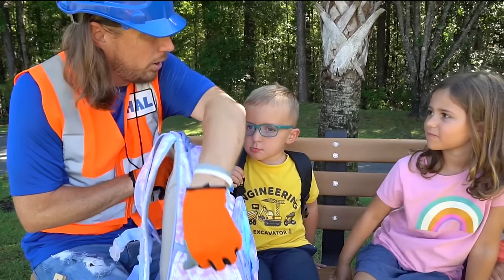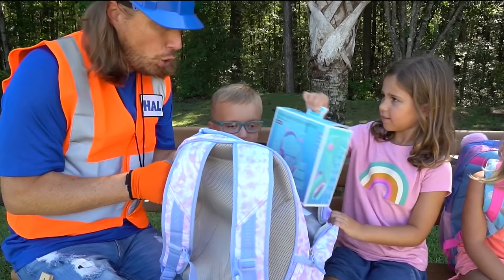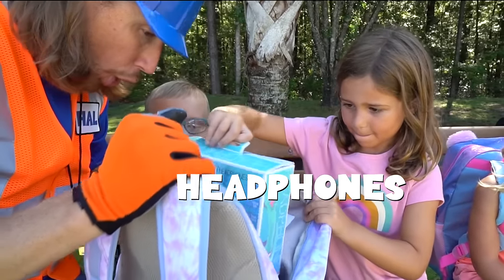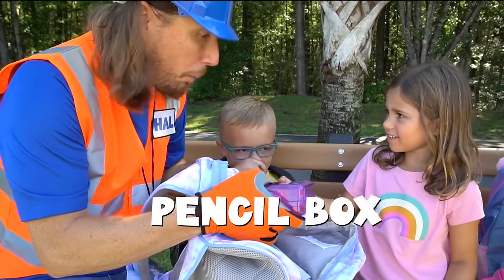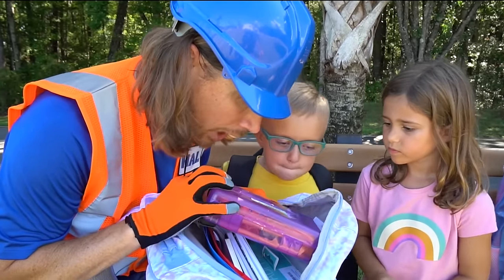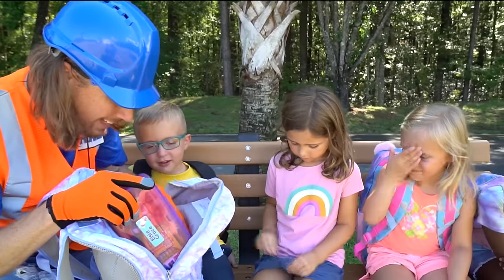What's in here? Oh, you want to see? What's in there? Oh, you got headphones in there? Oh, that's really cool. And what's that? Pencil box. Oh, your pencil box? And you got pencils in there. What else is in there? There's crayons. Oh, and you got glue sticks too. Oh, that's awesome.